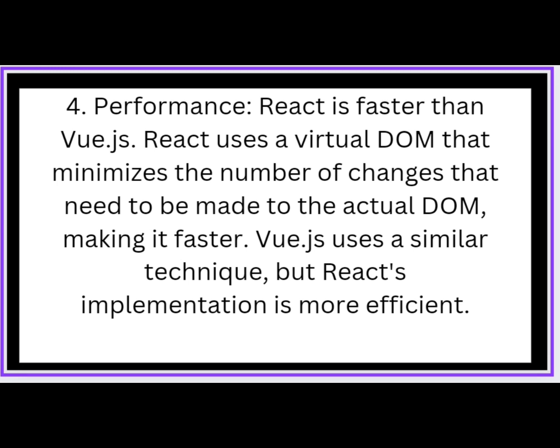Performance: React is faster than Vue.js. React uses a virtual DOM that minimizes the number of changes that need to be made to the actual DOM, making it faster. Vue.js uses a similar technique, but React's implementation is more efficient.